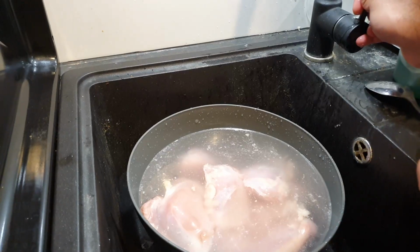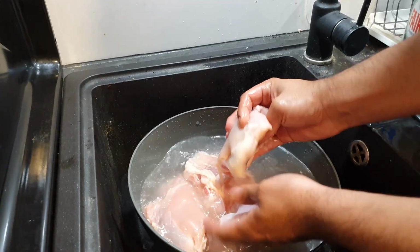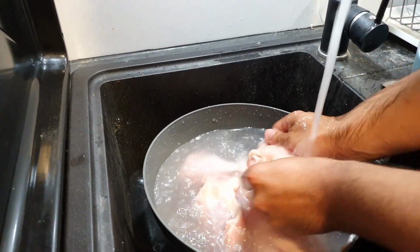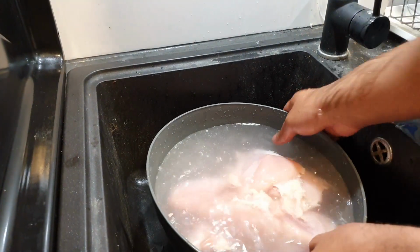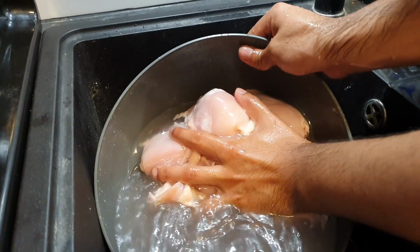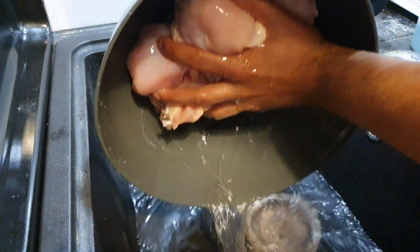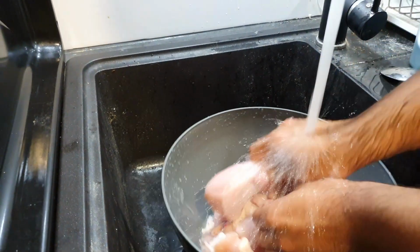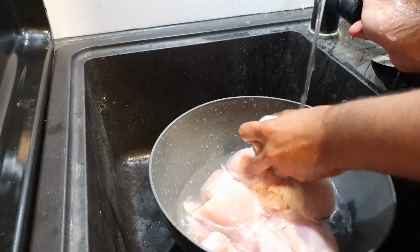Okay, so we have all the chicken pieces that I've de-skinned, and I'm just gonna run the water and rub them a little bit. As you can see, the water has quite a few impurities. So what you wanna do is just drain this water. And I'm gonna do it one more time, just to get any impurities out.